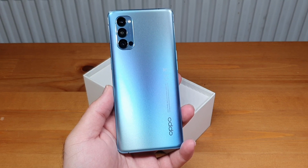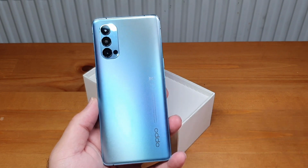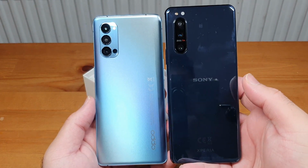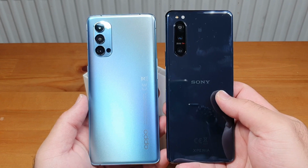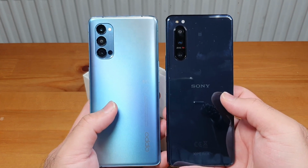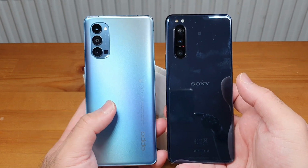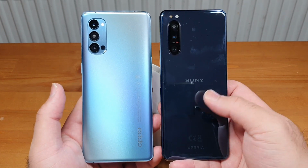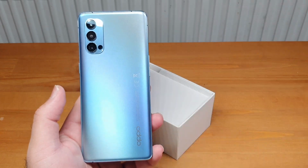As you can see, the Galactic Blue color is quite a different kind of blue as opposed to what we had on the Sony Xperia 5 Mark II. Obviously, it's a matter of personal preference. Some people like dark colors, some people like light colors. This is the lighter blue, this is the darker blue. I'll tell you what, they both look absolutely stunning. To me, this looks slightly better than the Sony, for my own personal preference, but I do like this color very much also.